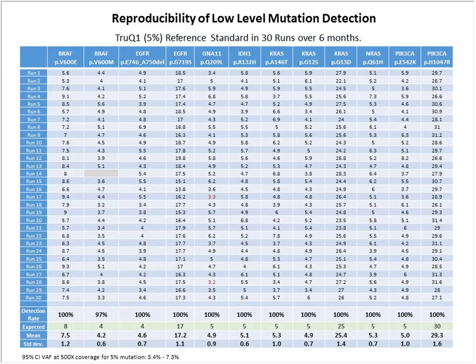And then this was also a pretty reliable assay. Here's a table showing 30 different runs using a TrueQ 1-5% control. The top row shows the various hotspot mutations that are within this control. In green on the bottom is the expected variant frequency. In all but three instances, the variant allele frequency fell within a 95% confidence interval expected at a coverage of 500x.